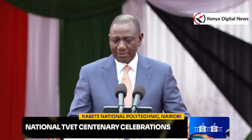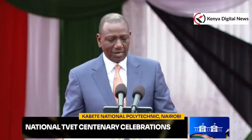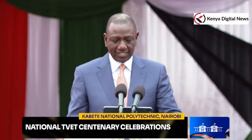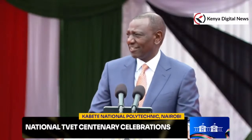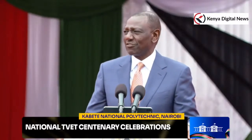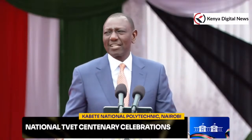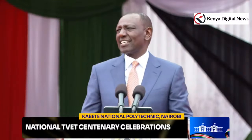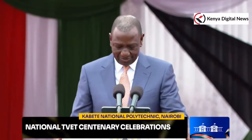From the initial government African school in Machakos, which existed informally, the first formal TVET institute was established here in Kabete in 1924. And we couldn't have celebrated 100 years of TVET in a better place than in this Kabete Institute.